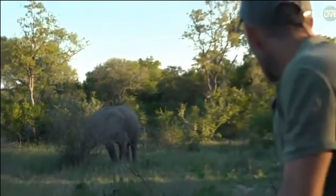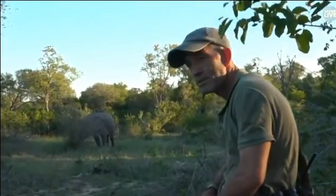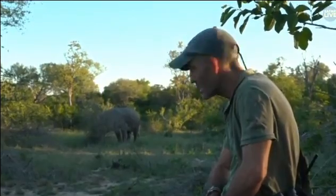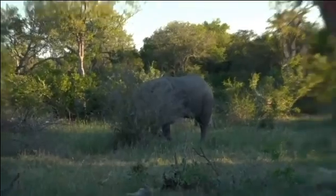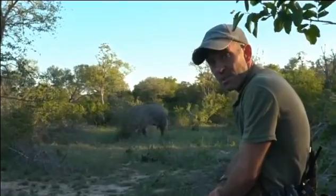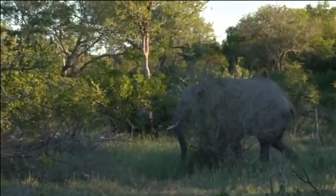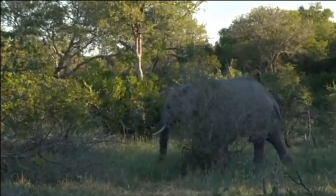Welcome everybody to the Greater Kruger National Park of South Africa. We're sitting here with an elephant bull on foot. It's a gorgeous Friday afternoon. The sun is just about to sink over the western horizon, and I'm sitting here. I couldn't be happier. My name is James Hendry. We've got VM on camera, and that elephant over there has no name. Please ask us any questions you'd like to, and send us any comments, and we're going to see if we can't follow this young bull for the next little while.